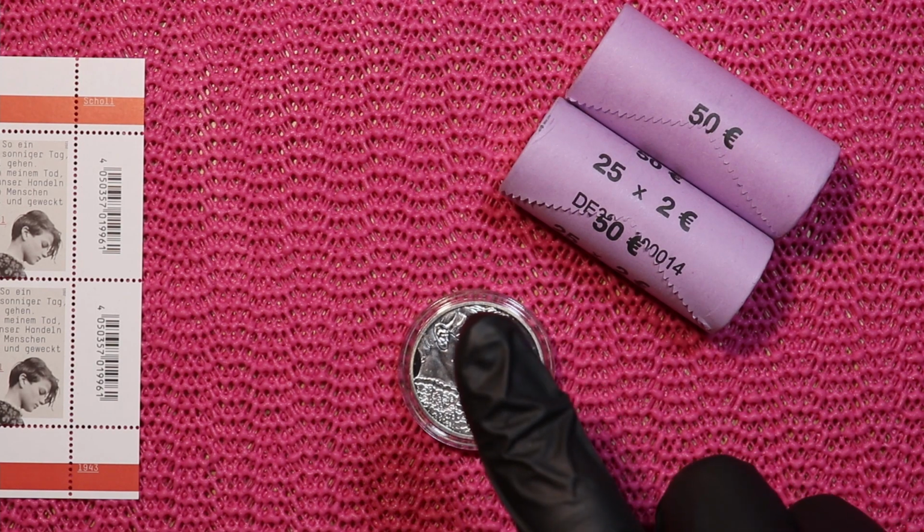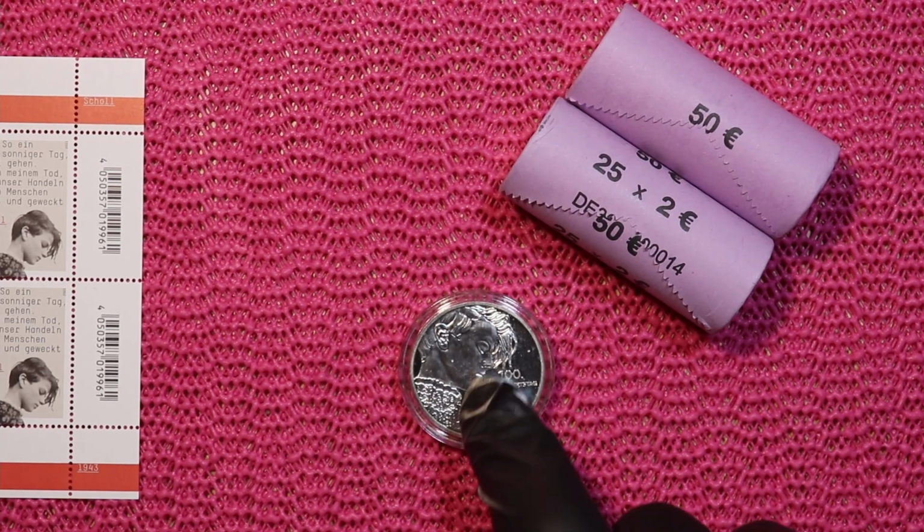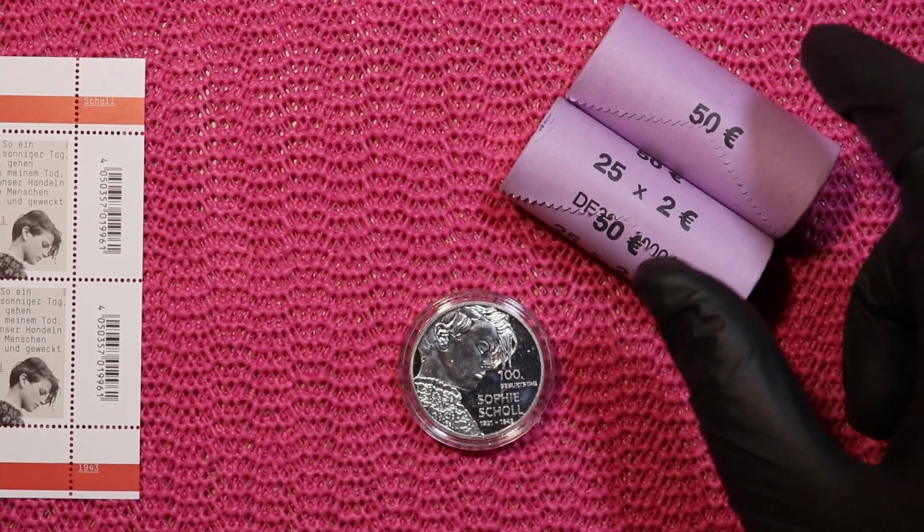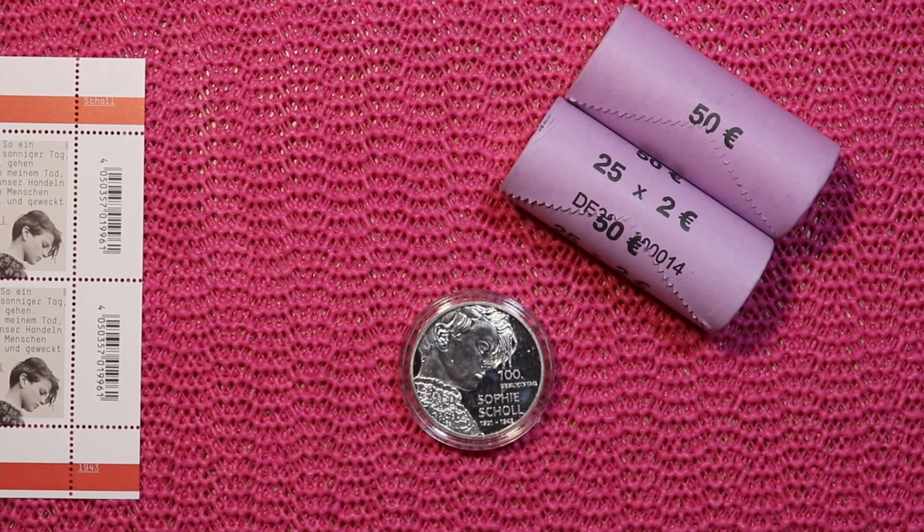Today we will be looking at a 20 euro coin from Germany, the stamp matching the coin, and we will do a bonus coin hunt, two rolls of 2 euro coins. Let's start with a 20 euro coin.